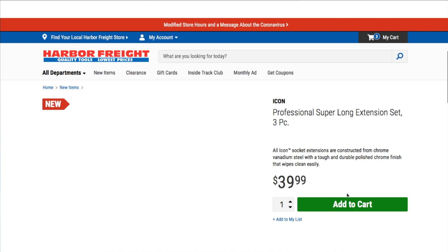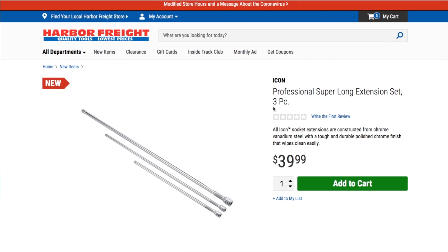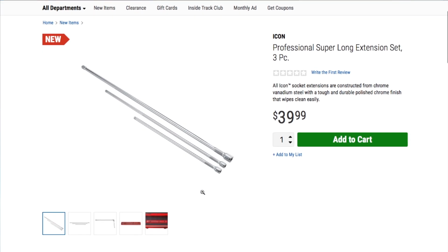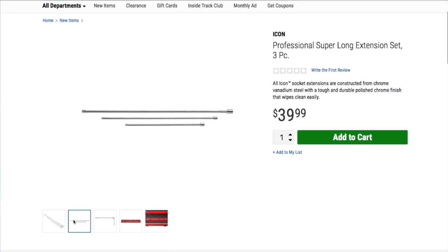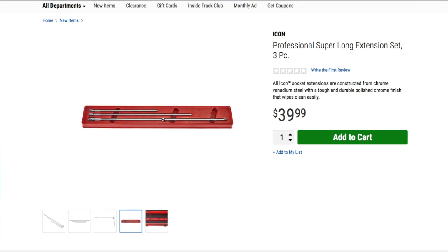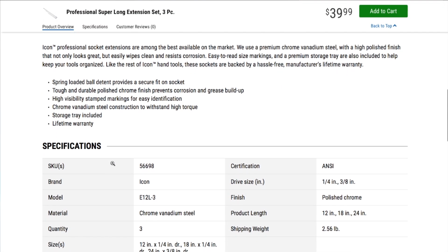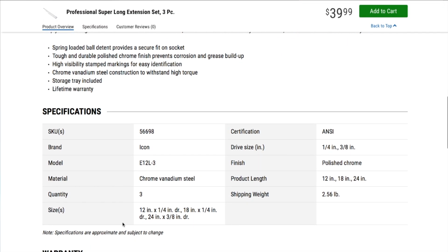And then we have the Professional super long extension set, 3-piece, $39.99. As you guys can see, it's a pretty long extension there. That's the way they look in a ratchet. And that's the tool organizer that you get. It's a red organizer. Nice. Let's see if we can get the measurements here. Okay, it says sizes: 12-inch by 1/4 inch.